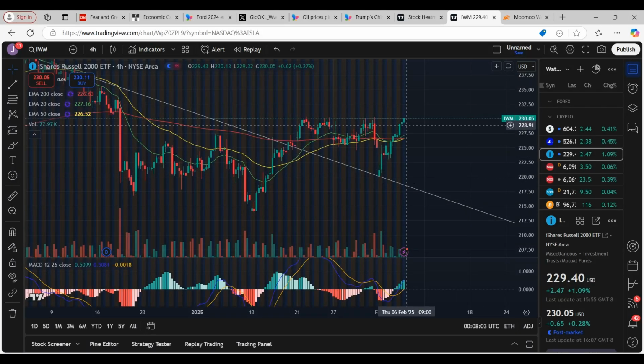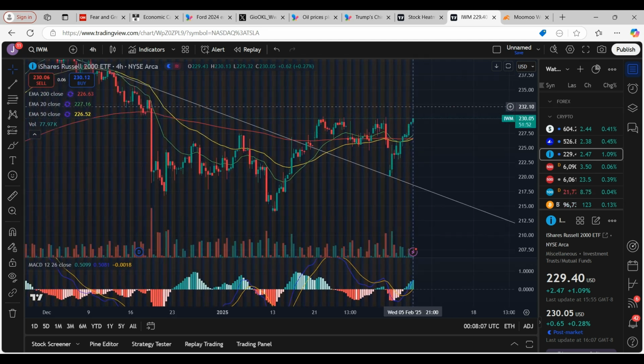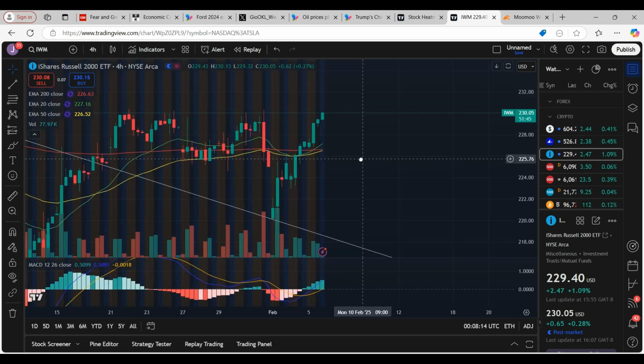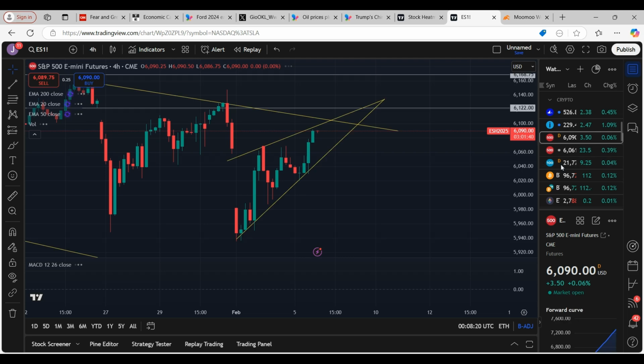So right now, if we break resistance at 230, I expect this to break out all the way up to about 233. If we lose that and we don't break past 230, our main support's at 227. Looking at 230 as our resistance, I favor we're going to try to break this and go up to about 232, so the chart remains more bullish.